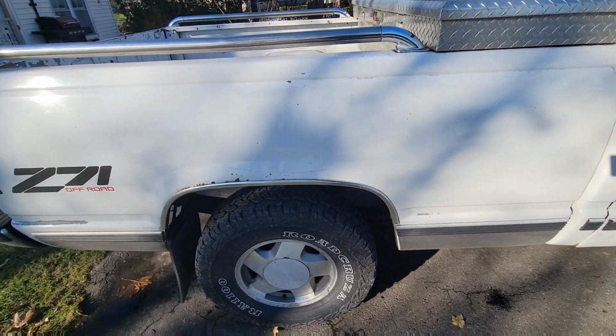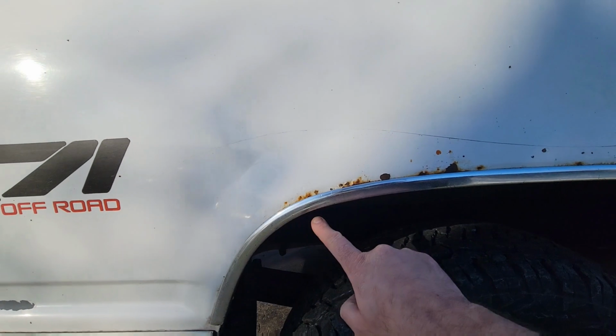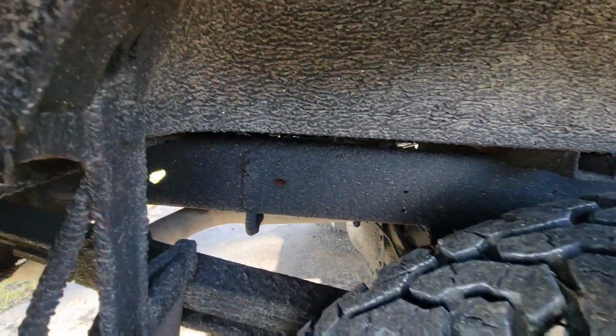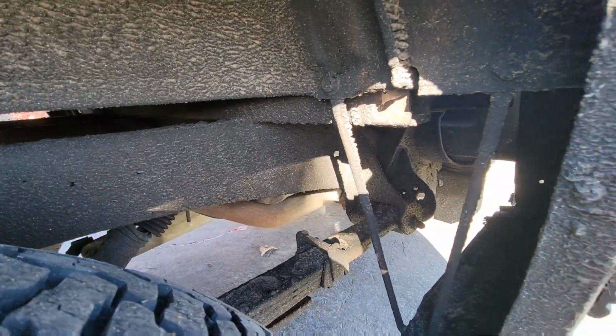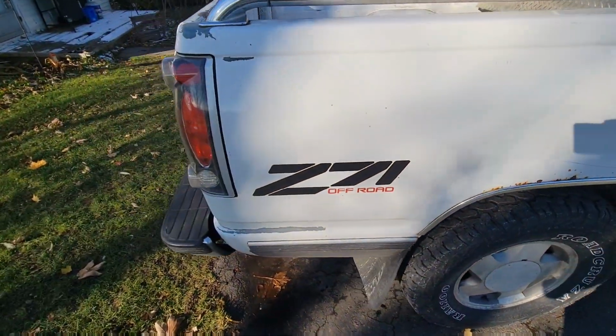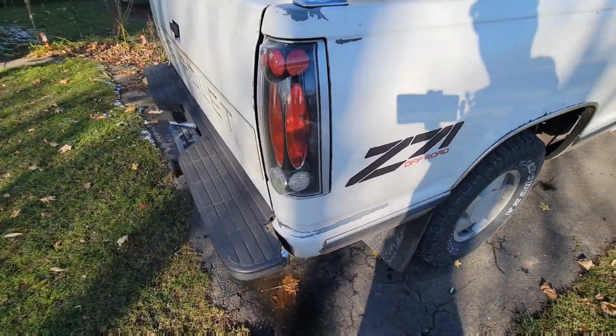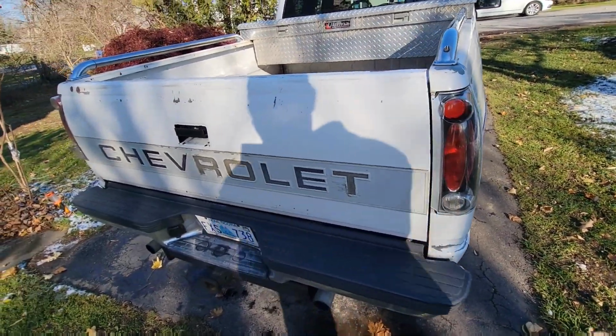Box, she's not in too bad a shape at all. Got a couple little blisters in here. It's not through, but I keep this thing undercoated. I didn't have to do it this year because it just had way too much on it. Yeah, she is the Z71 off-road package. Those taillights are going. I'm getting the factory ones and putting them back in.